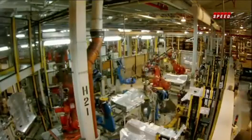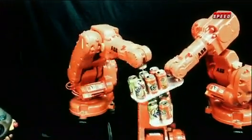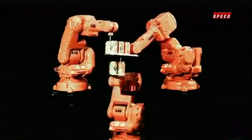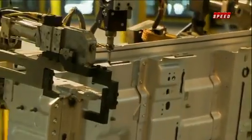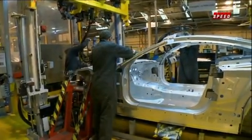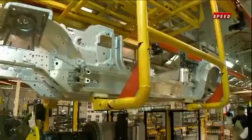Running up to 8 years straight before a major overhaul is needed, ABB robots are rigorously tested way before they're sent into action at a factory. In fact, no user calibration is required once they're put in place, ready to grip, flip, and build. Traveling up to 3 meters a second, robots hoist, glue, bolt, and weld heavy frame sections. But they aren't the solution for everything. Jaguar chassis remain 40% handmade.